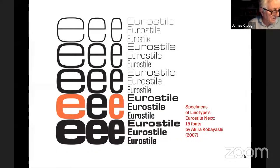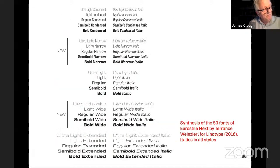Here's a synthesis of Akira Kobayashi's Eurostile Next, I suppose would be the right pronunciation here. Five weights, each in extended, normal, and condensed versions. Kobayashi resisted the temptation to make italics, and it was released by Linotype in 2007. There must have been good news coming from Linotype's sales office, because further developments of Eurostile Next came onto the scene in 2016.